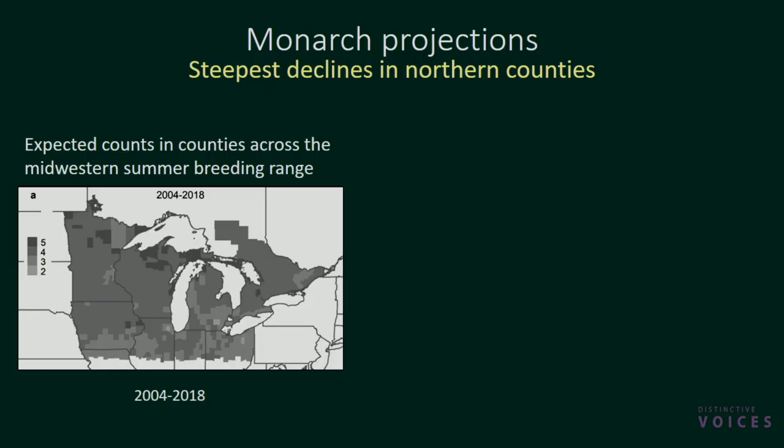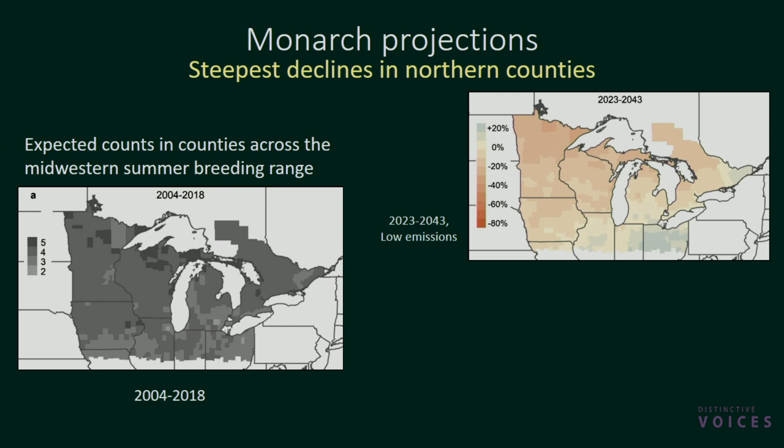But we also wanted to look at what the population is likely to look like across the Midwestern summer breeding range. So here's a map that shows the expected counts in counties across the Midwestern breeding range. So this is kind of the average for the full time period of 2004 to 2018. And then what we did is project the change, the percent change, under different emission scenarios.